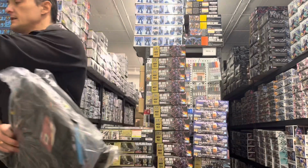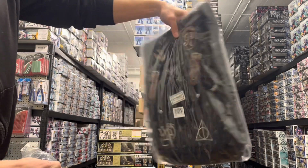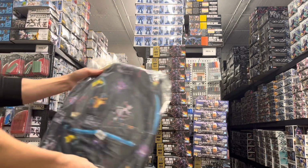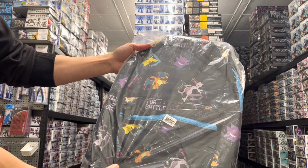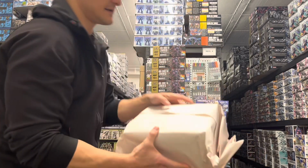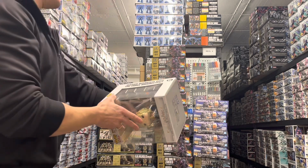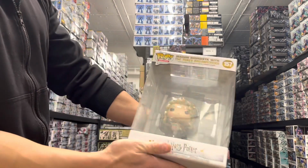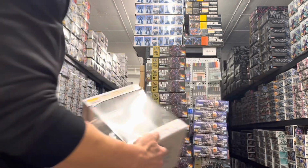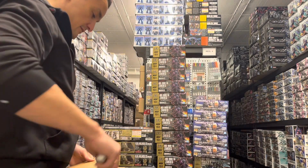Oh, these are nice. We have a Hawkworks backpack. And we have a ready for battle Pokemon backpack. Now this one is different than the other backpacks I normally get. Nice to see some variation. Madame Rosmerta with the Three Broomsticks. It's a big Pop figure. Oh, nice. And it's just a small little mixed box.